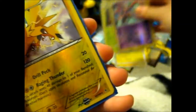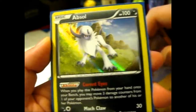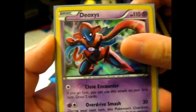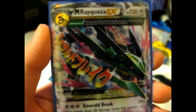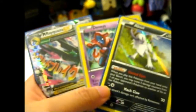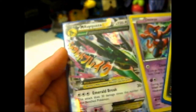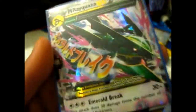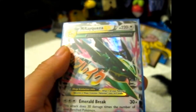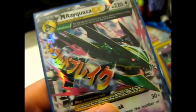Now for all the cards that I bought. You got a Zapdos reverse, Absol Holo, Deoxys Holo, and Mega Rayquaza EX. I didn't have a Mega, so I thought I might as well. Yeah, look at the eyes. Ooh, slightly creepy, but there we go.